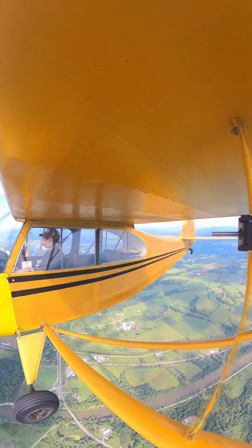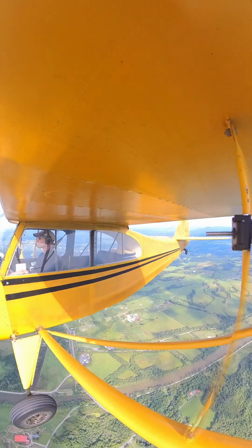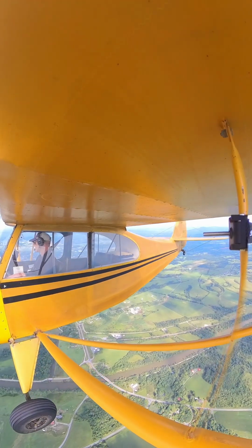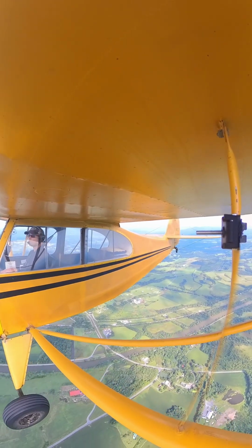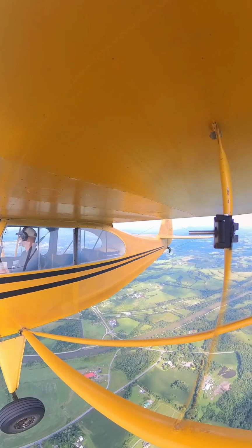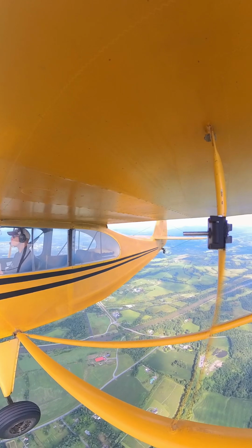Doing 80 at 3,100 feet, or 23.5. Well, temperature looks good, all pressure looks good. And we're out of Glens Falls, so I don't see any traffic. Nice farmland here. Beautiful farmland. There's a canal. There's the river.